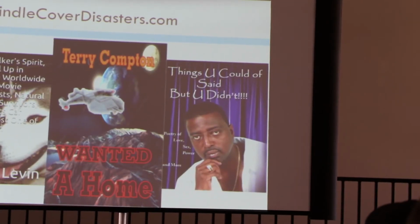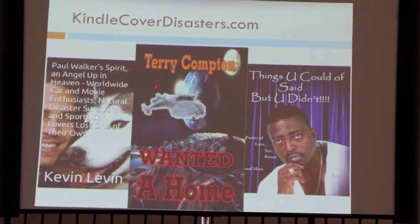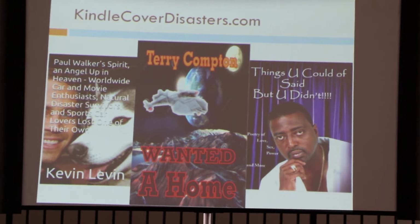God Will Fix It. We've got this beautiful title about Paul Walker, and this one cracks me up because what they did is they went on Google search and they found the stock images, you can't see it here, but they have the watermarks from the stock image on it. And then, things you could have said but you didn't.